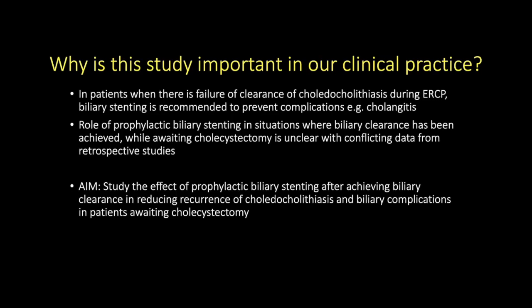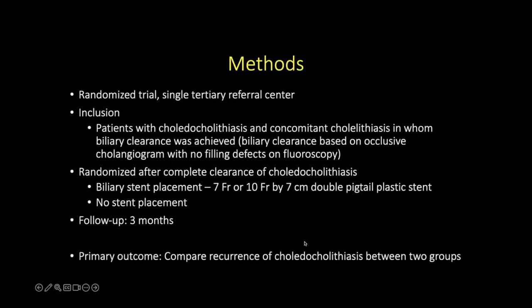So the aim of this study was to evaluate the effect of prophylactic biliary stenting after achieving biliary clearance in reducing recurrence of choledocholithiasis and biliary complications in patients who are waiting for a cholecystectomy. This was a single-center randomized trial based in a tertiary referral center in India.